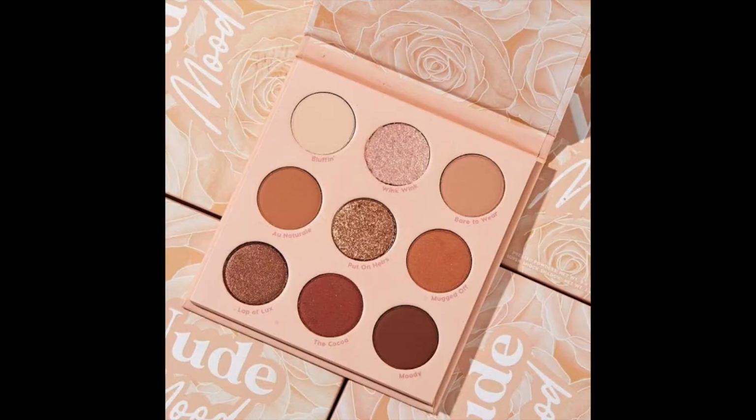And I had talked about this one from ColourPop. It's the taupe collection, and I love it as just a neutral. But for spring, I wanted something with a little more pop, and I got this nude palette. And what I love about this nude palette is that even though it has browns in it, they have a little more oomph to them. I don't want to say corally, just more on a brighter brown side than a muted brown side. And there even are some shimmers.